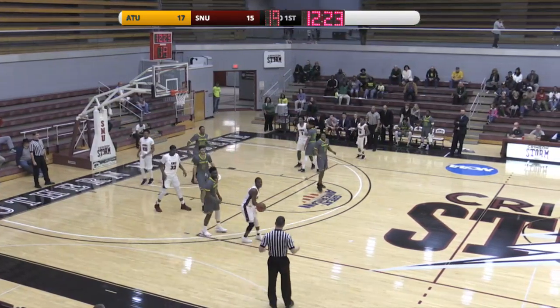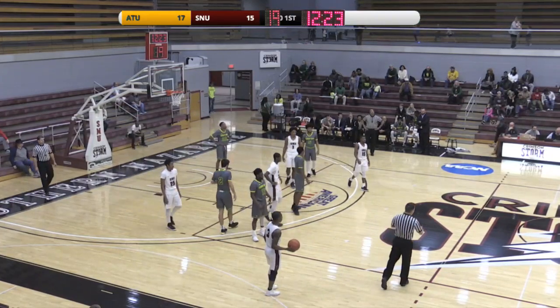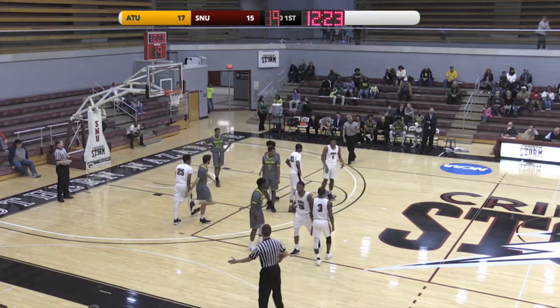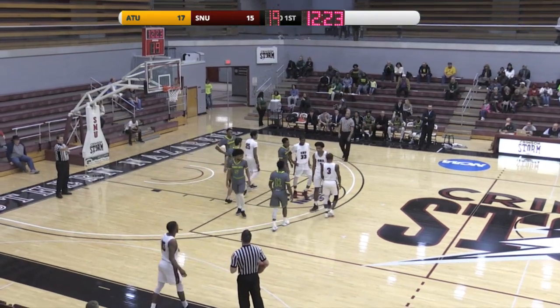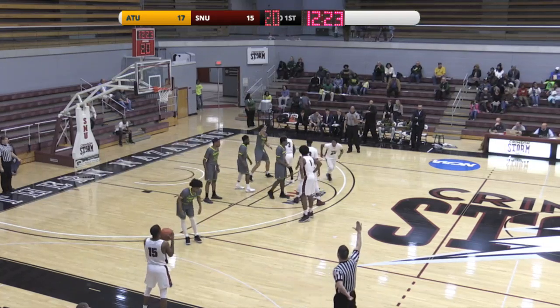Spate guarded by Glasper, and he fouls him. Personal foul is on R.J. Glasper, his first personal foul. Team foul 6. 16th foul already on the Wonder Boys. Next one will be 1-and-1 for SNU.